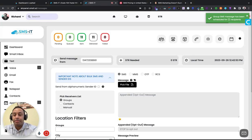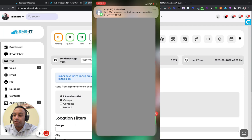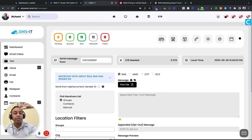And then let's see what happens. Okay, now there you go. The message just appears on my phone. So it's that simple to connect an Android phone to your SMSit account. It's that easy to send text messages to one person, to a group of people. And then you can see how useful this is if you have a business and, again, you want to reach out to your clients and customers.